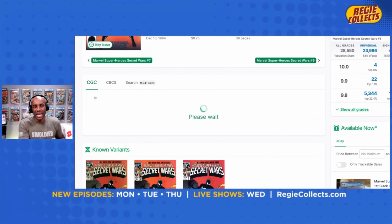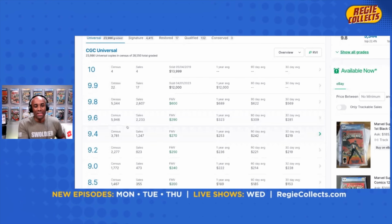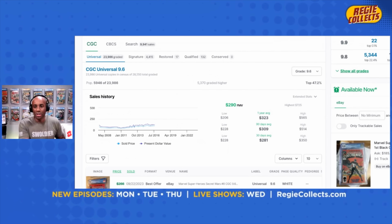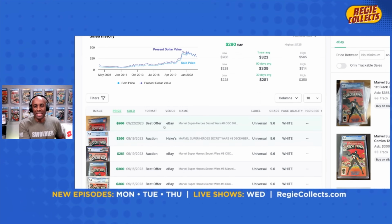So let's go ahead and glance at the 9.6 and see how the value falls off, right? And also the affordability actually goes up for this book. The census count for the 9.6 is sitting at around 6,000 copies. The FMV, 290. 290 is the calculation that Go Collect has actually come up with. So let's go ahead and drill down and look at what's happening with this book. The 30-day average is 280, and the most recent sale for this book, I actually looked it up on eBay Terapeak. It was offered up at 266. It actually sold for 250, which is not a terrible amount of money.